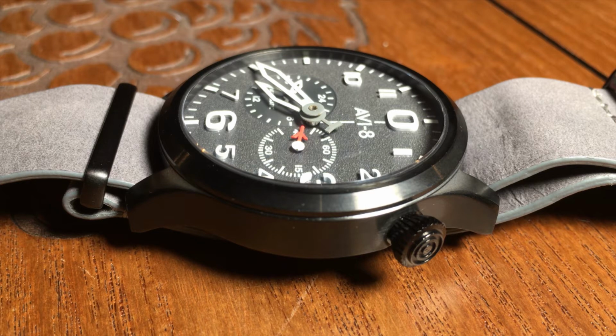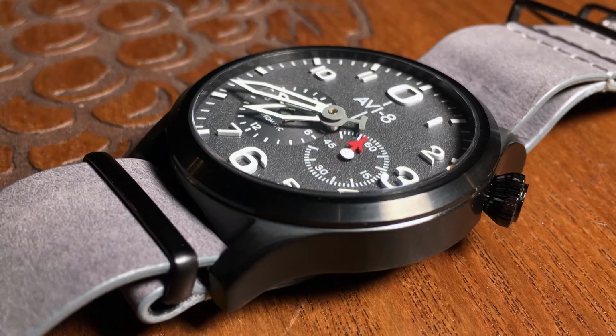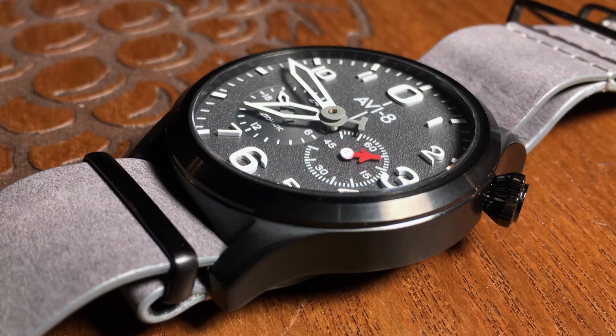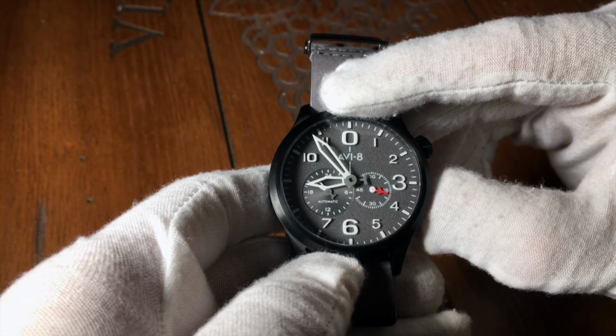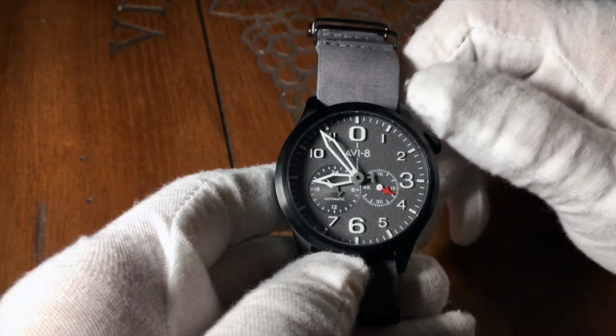So possibly a little Flieger inspiration there. While the crown isn't signed, it does have a bullseye type design on the top of it. Although it might not be a Flieger onion style crown, it could be more of a knob on the dash of a plane's cockpit. I'm not sure, but what I am sure of is that it's a little small and inconveniently placed.